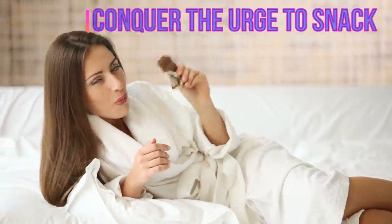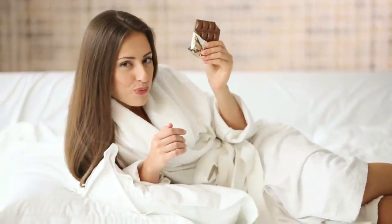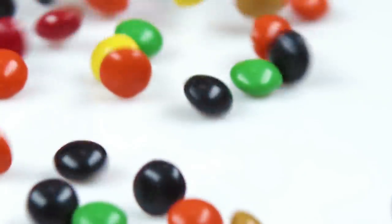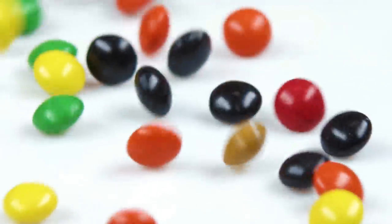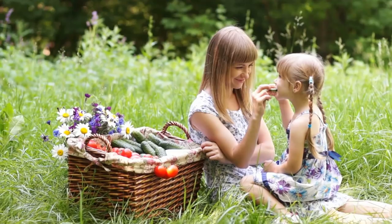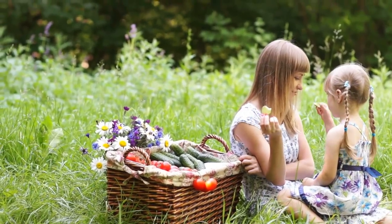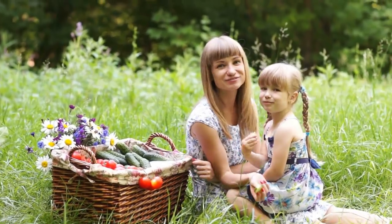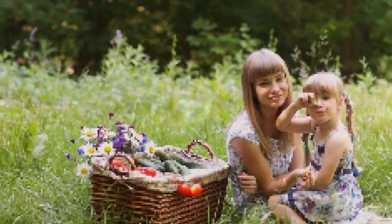Number 15. Conquer the urge to snack with a cucumber. Snacking between meals or before bed is a bad habit that most of us succumb to at least once in a while. Rather than turn to a bag of chips or candy, why not opt for a much healthier cucumber? It may not seem as immediately appealing, but cucumbers have actually been used for centuries to stave off hunger. Cucumbers can be paired with hummus, olive oil, salt or salad dressing to add a bit more flavour.